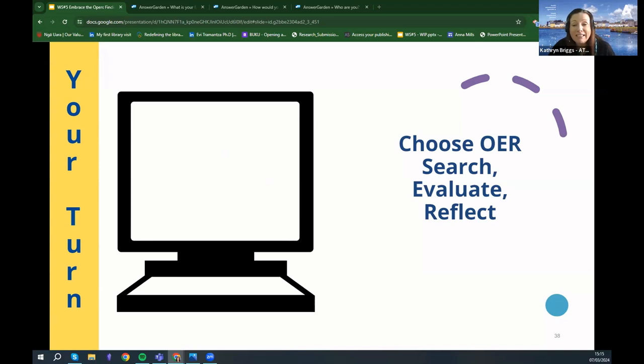Alternatively, if you can't think of what you need to search for, try a topic related to supporting students. So maybe look for something to do with information literacy or Bloom's taxonomy. Okay, so this is a really focused search for a small OER. So yes, you will be finding textbooks and courses, but for this really quick exercise, we just advise you to select a more granular, smaller resource. So maybe a course material or a student guide. So a handout or an image, okay?